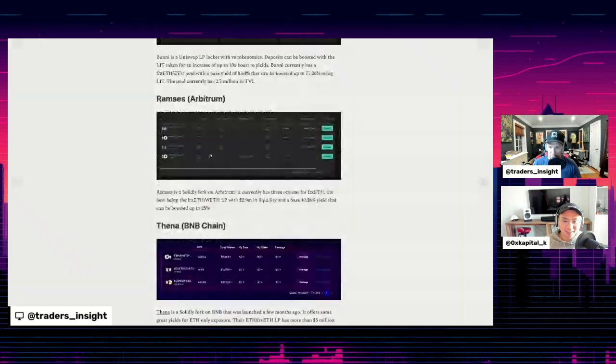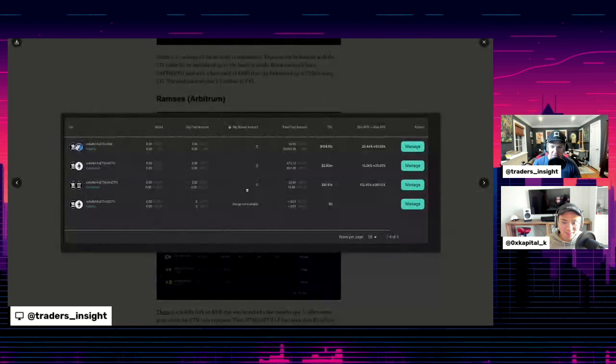Crazy. So Ramses is another one. I actually saw Nader talk about this one in chat, so I had to go check it out when I was doing my research for this. Ramses is a Solidly fork on Arbitrum, and they have a couple of pools. The biggest one for FrxETH is a FrxETH/WETH pool with 2.9 million of TVL, earning a base yield of 10.26% that can be boosted up to 25.65%.